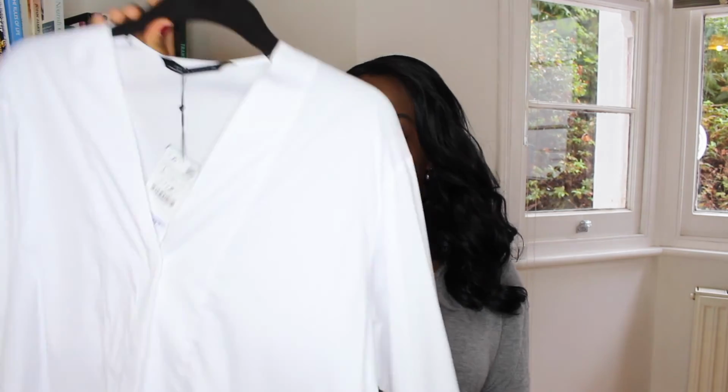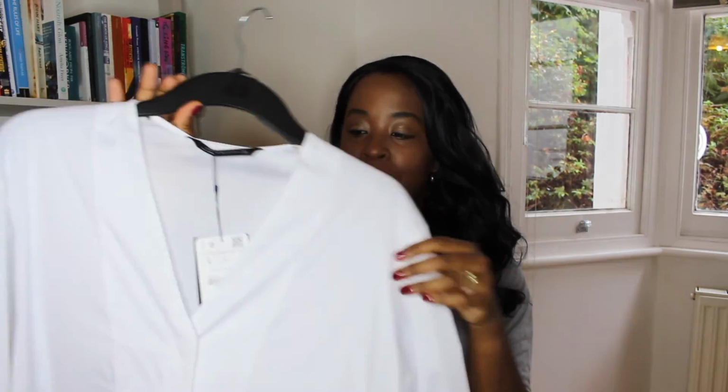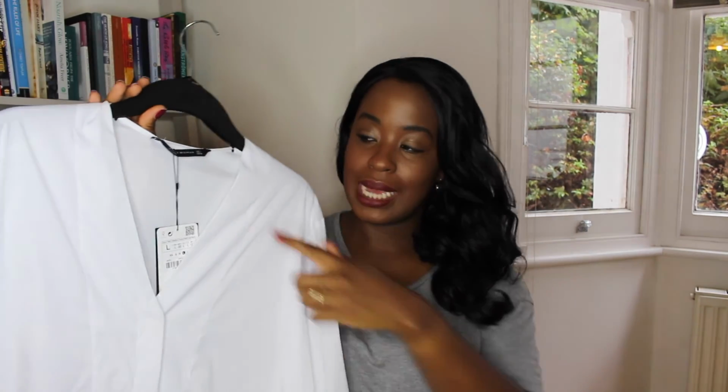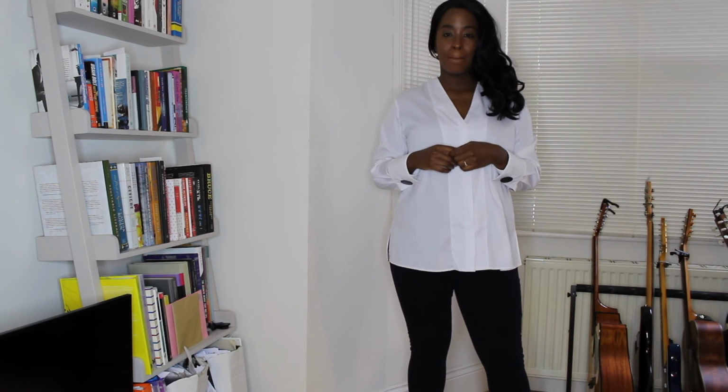So this is like my perfect white shirt. Cool detail on the cuff, no collar, and it's quite flattering for my bigger bust to have a v-neck. So this was a really lovely piece. It's very long line. And I just really like it.